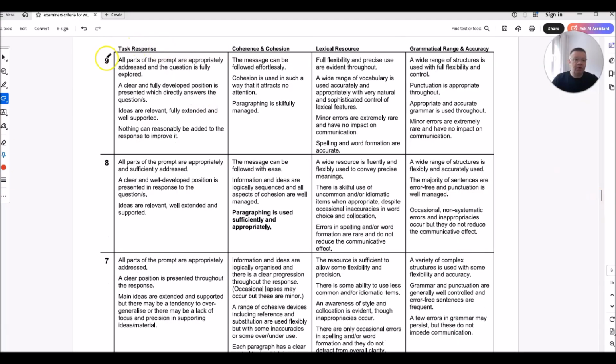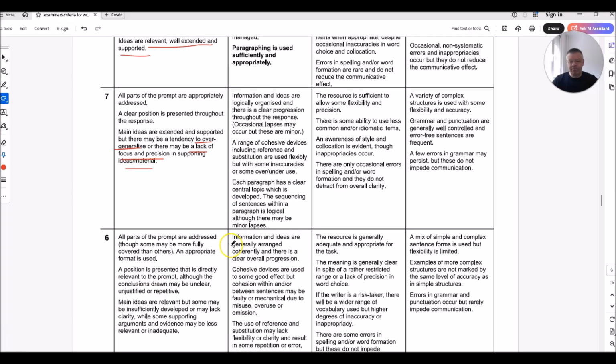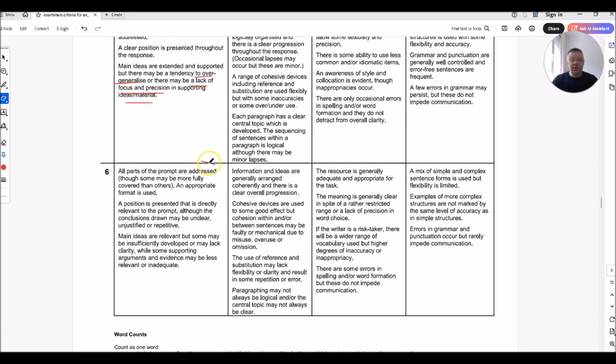Right, so all parts of a prompt are fully addressed and the question is fully explored. A clear, fully developed position which directly answers the question. This is important. And the ideas are relevant, fully extended and well supported. Okay, so we can see, the less well you support your ideas, your score starts going down. That's interesting, yeah? And you need to make sure that you address both parts or all parts of the prompt equally. If some are more fully, then it starts going down.